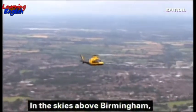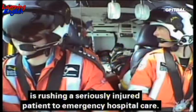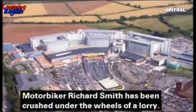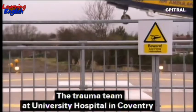In the skies above Birmingham, the Warwickshire and Northamptonshire Air Ambulance is rushing a seriously injured patient to emergency hospital care. Motorbiker Richard Smith has been crushed under the wheels of a lorry. The trauma team at University Hospital in Coventry has been pre-warned of his arrival.